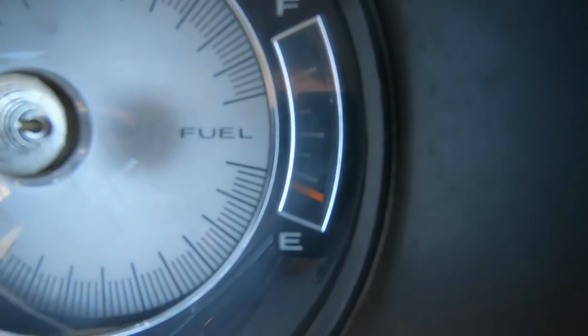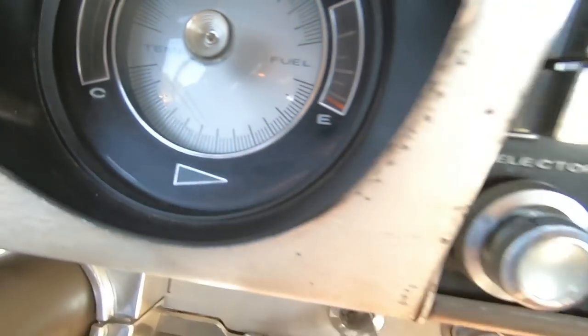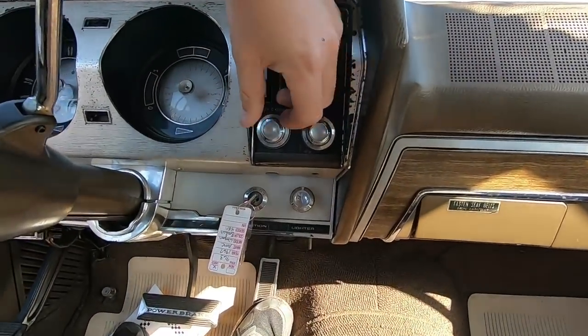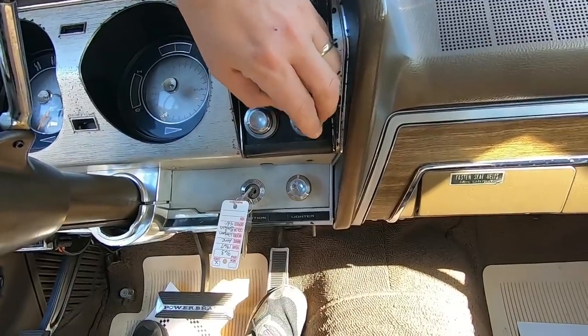We're gonna check the gas gauge. It's on E right now. I do know that the temperature gauge is not working. I've had this car running for about 5 minutes or so. It should be coming up. Radio's on and it's not working.